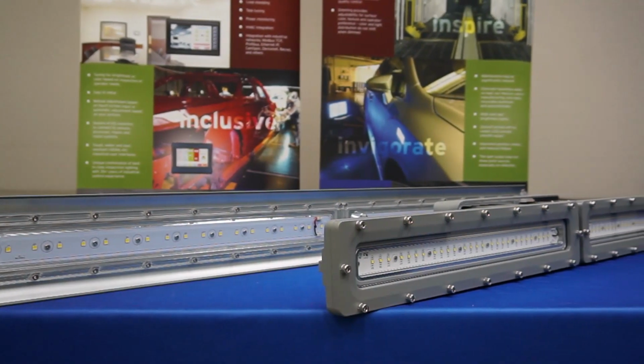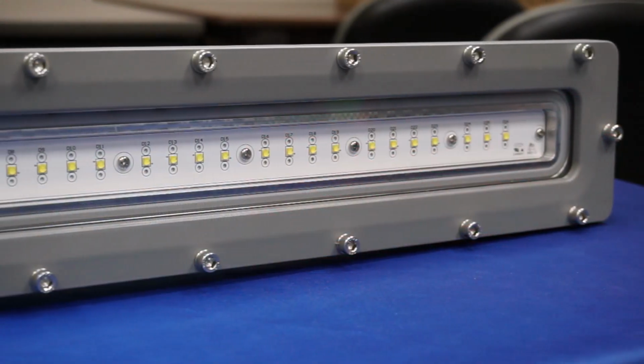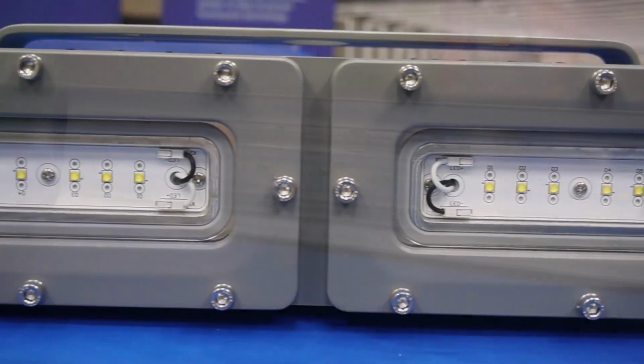Both linear fixtures shown here are Class 1 rated. Class 1 meaning they're rated for environments where ignitable gases, vapors, or liquids are present. The first one is Class 1 Division 1. Division 1 meaning those ignitable substances are part of the normal working day.